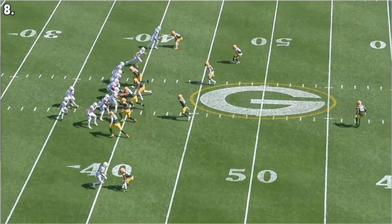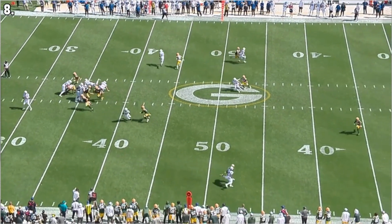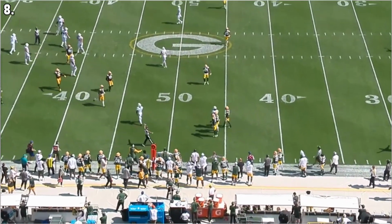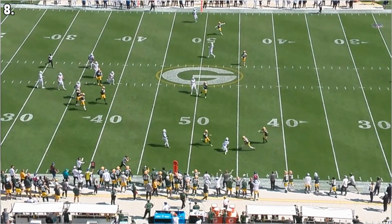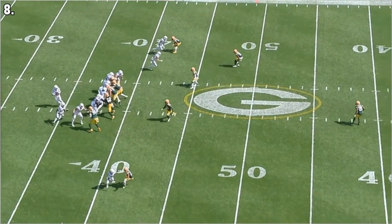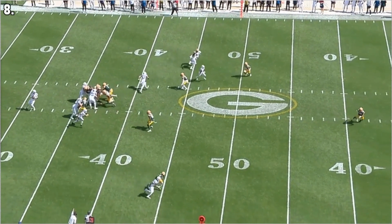And here we have another play of the Packers getting bailed out. It's actually a really good route by Mitchell. And Nixon gets a little bit lost. But essentially, you've got man coverage. And Mitchell does a good job of getting vertical, right? He sells this as if this is, we're going to be a fade.